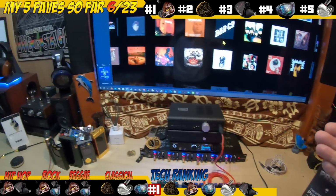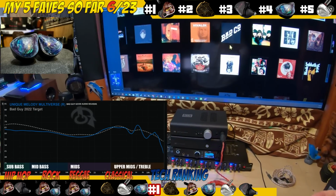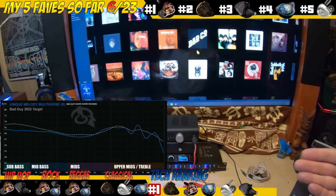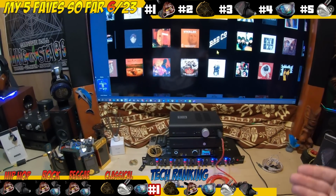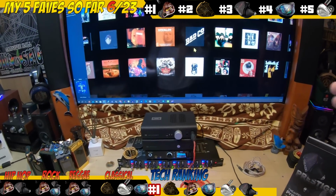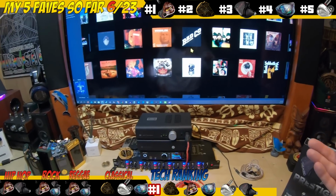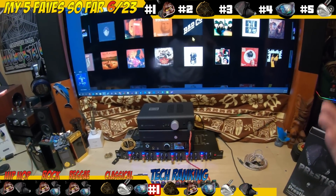Number 4 is the Unique Melody Multiverse. I think it's the best set that Unique Melody's made. There's other sets that have come, especially recently. I just got the Mark III from the Mest series, and I think it's a really good set, but I think the Multiverse is on another level. It's really good, and I have to put it on this list. I love it. And it's all BA, so there's that. I usually like my dynamic drivers, but the tuning of the Multiverse is just my thing. I wish it had a little bit more bass, but I love that set.